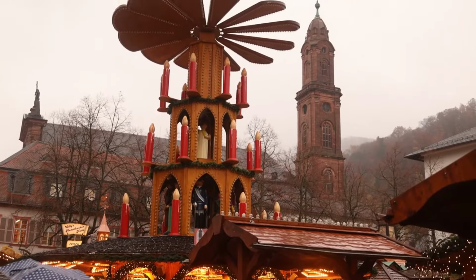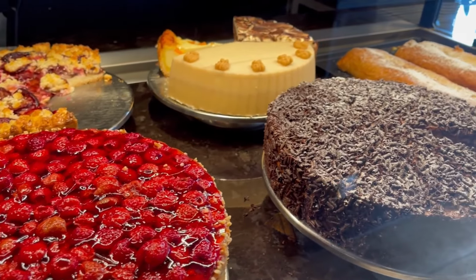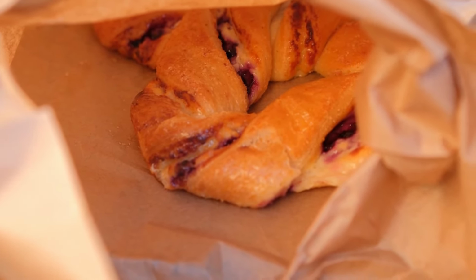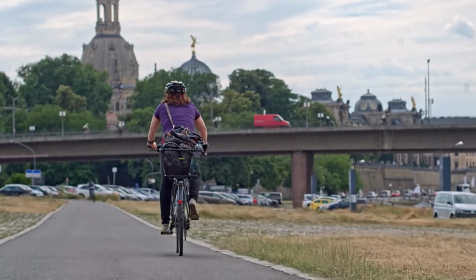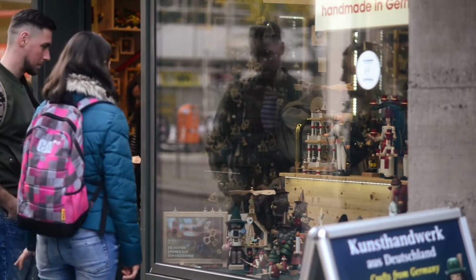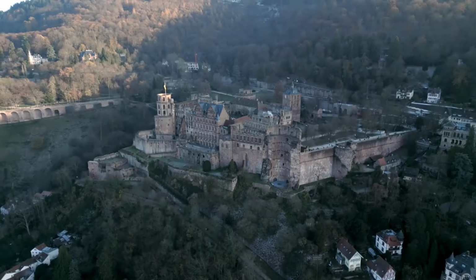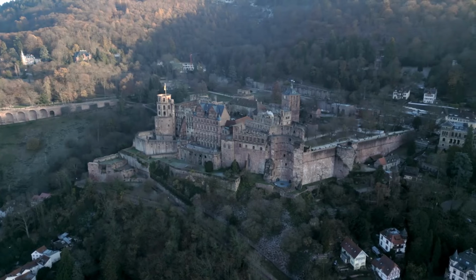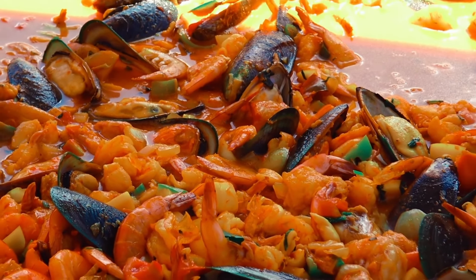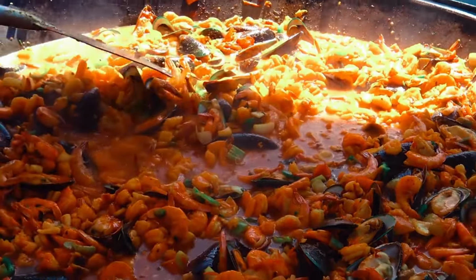To truly experience Heidelberg like a local, start your day with a leisurely breakfast at a traditional bakery, indulging in freshly baked pretzels or a slice of apple strudel. Explore the city on foot or by bicycle, discovering hidden alleyways and local shops that offer handmade crafts and souvenirs. Attend a classical concert at the Heidelberg Castle or join a guided tour to delve deeper into the city's rich history and legends. Heidelberg boasts a culinary scene that blends traditional German flavors with international influences.